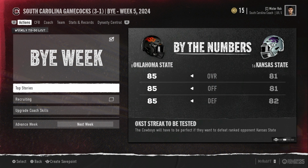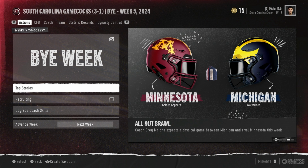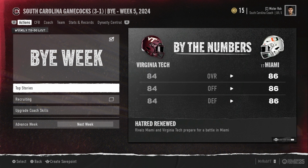Big game this week for Oklahoma State and Kansas State in the Big 12. And then Michigan looks to continue to stay undefeated. The battle for the jug between them and Minnesota this week. And then also rivals Miami and Virginia Tech will go to battle in Week 5.